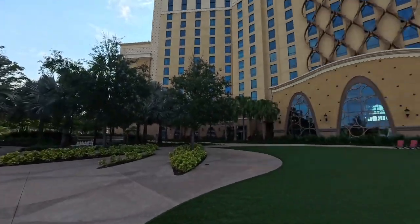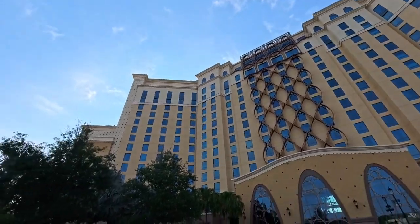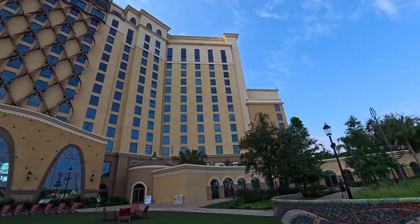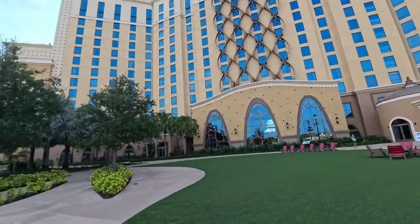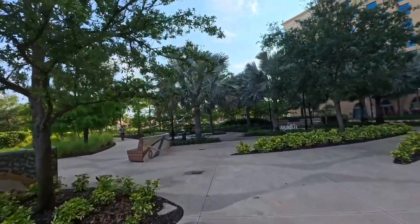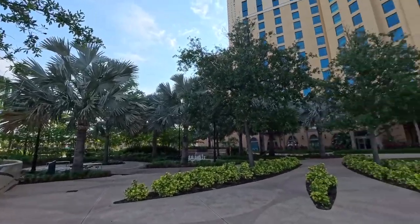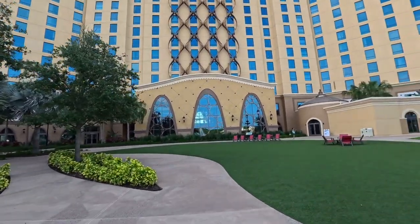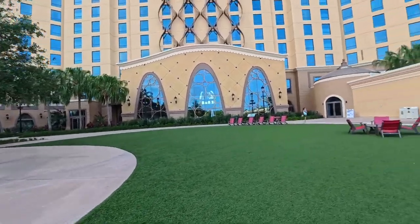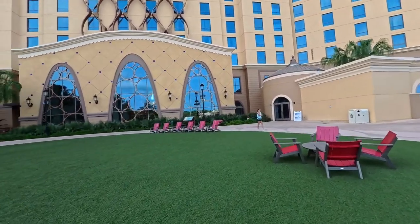All right, behind me, take a look at this structure. Destino Tower, Coronado Springs. Take a look at that. All right. Over here, you can play chess or checkers, and they're huge. They're like life size. Some more palm trees. Very cool. All right, we're gonna take you back inside. I'll show you some of the amenities on the inside.